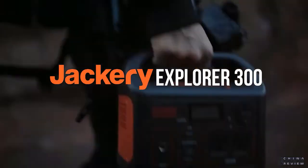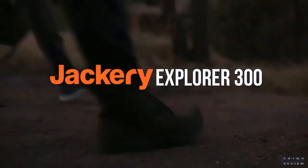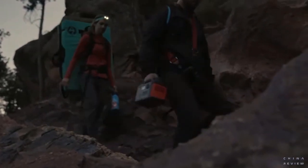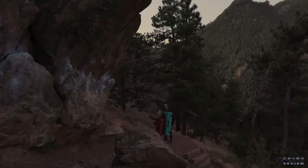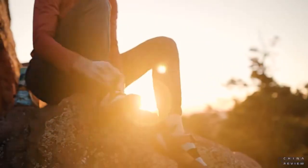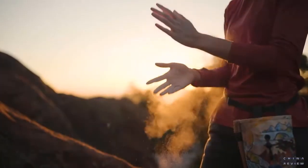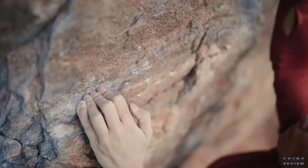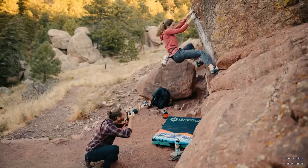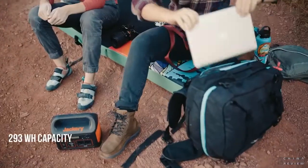Meet the new Jackery Explorer 300, bringing you 293 watt-hours of clean, stable electricity to power any adventure life might throw at you. Our new lithium battery generator weighs only 7 pounds, and its easy carry handle and compact size make it more portable than ever. This product provides 300-watt max continuous power and 500-watt surge power.